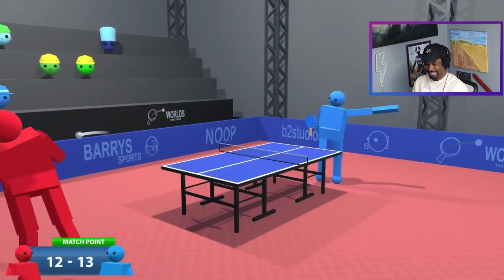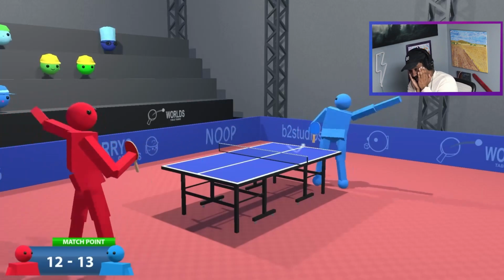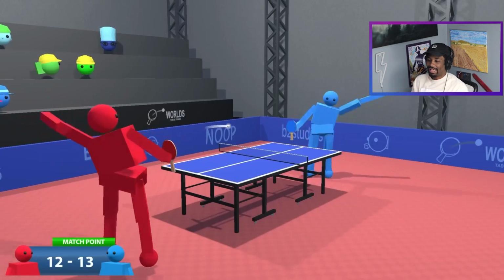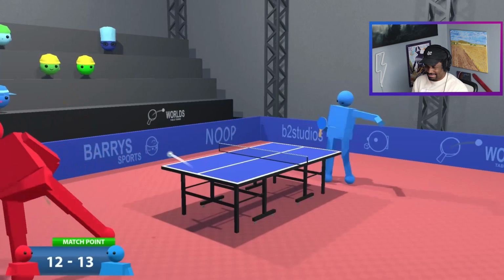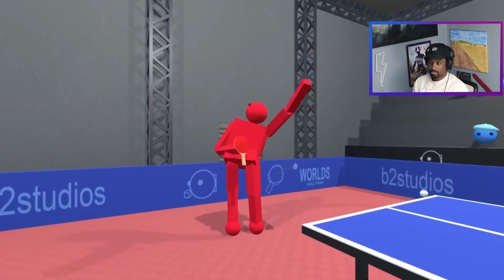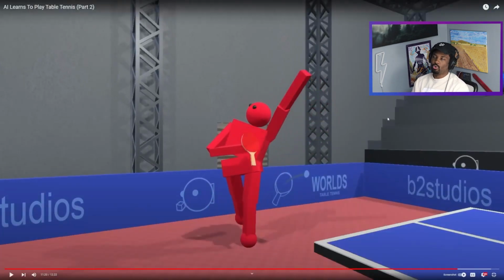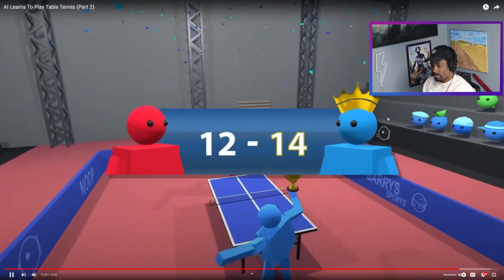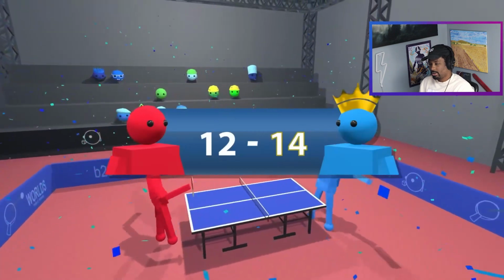Oh, he's getting so far away. I'm so worried. After all this, I can't have Blue turn out to actually be the winner. After all that, two points choked away, swinging randomly with his off arm. Brother. Now Blue is still having a seizure over here with his trophy. Fraud.